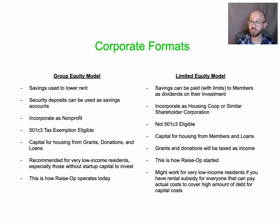So the Raise-Op Housing Cooperative started under the limited equity model when we were just some folks not having any experience with what we were doing, and not being as growth and mission oriented as we are today. Just wanting to provide some housing for ourselves. So we started as a member-managed limited equity housing cooperative, and then once we decided we wanted to grow and become more mission-driven, inclusive, and have more of an impact in the neighborhood, and realized we were going to need a lot more resources, a lot more money, and staff to make that happen, we shifted to the group equity model and the nonprofit status.